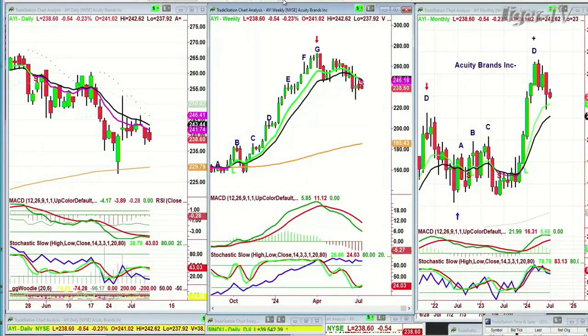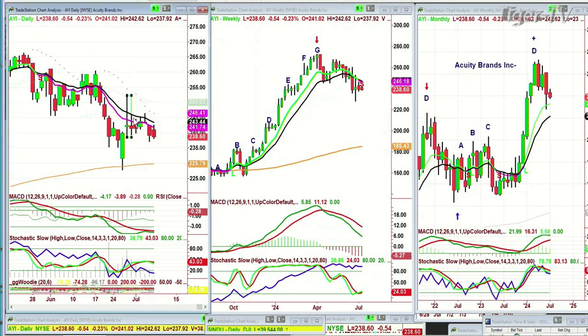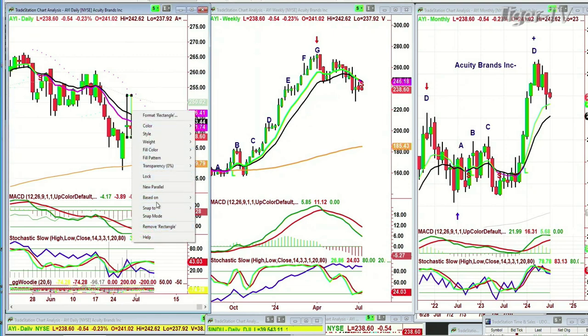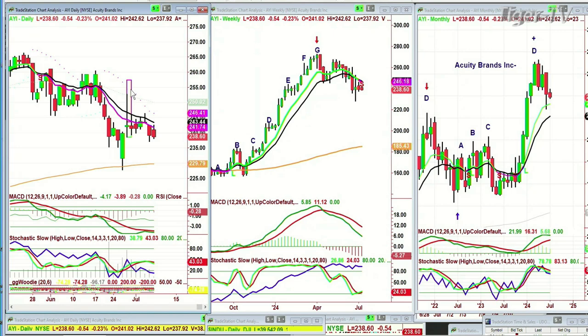So I'm going to say to you, there are a number of things that are intimating to me that there's a chance that AYI, Acuity Brands, could test the lower part of this range. So here we go. This is green. This is going to be pink. And that gives you at least a clue to say, if we start to break the downside, then this is what I have to look for. What we're looking for here, from the bottom of that candle, is the area between 229 and 225. That's the area that I'd be looking at to be building a position. But the position is contingent upon that 225 level holding.